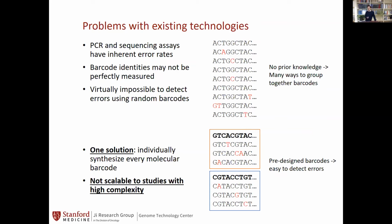So one solution that has come out is to use pre-designed barcodes. That means you have to individually synthesize every molecular barcode. What I've shown on the bottom right are two example barcodes in bold and a series of substitutions that may occur in the barcode sequence. Because we pre-designed these barcodes, it's pretty easy to detect the errors, because all we have to do is match your sequence reads to the closest barcode based on edit distance or some other metric. The problem with this approach is that it's not scalable to studies with lots and lots of molecules in your sequencing reaction because there's such a high complexity.